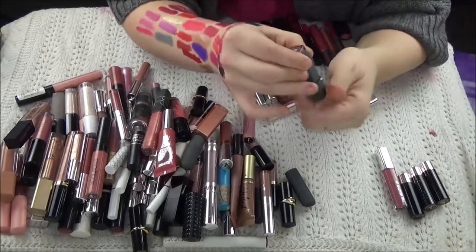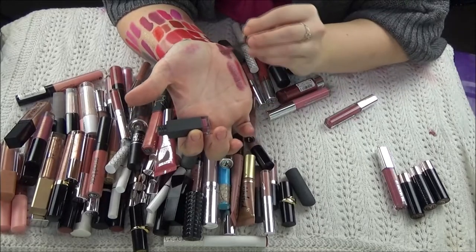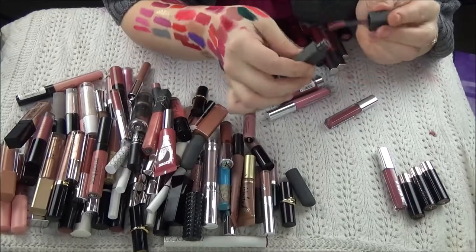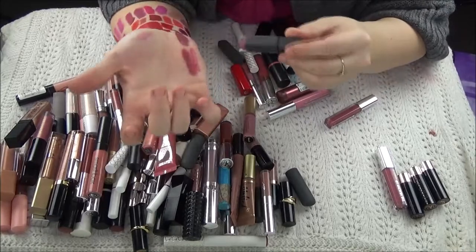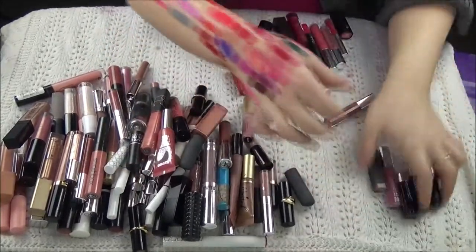Then I have this little Bite. This is their liquefied lipsticks. I love it, but I don't love the smell. I don't adore the smell, but I love the color. The color is pretty as heck, so I will put up with the smell.